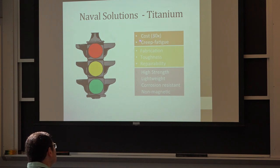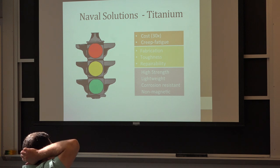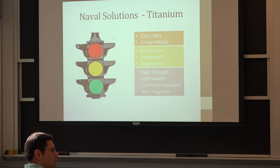It's too expensive. And the creep fatigue problem, the Navy came up to me in 1980 and said, how did the Soviets solve the creep fatigue problem on the Alpha Sub? I said, I don't know. Turns out 3 years later, we found out they didn't, okay? They built them, and they then just parked them by the side of the pier and let them rot.